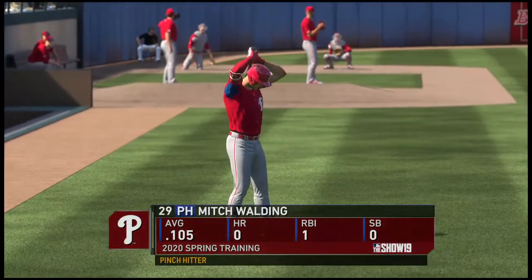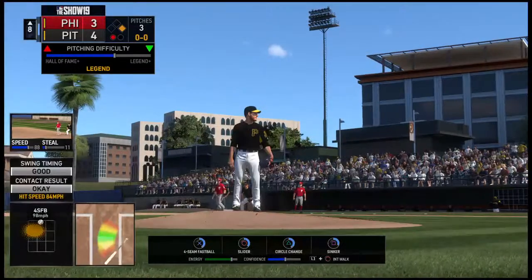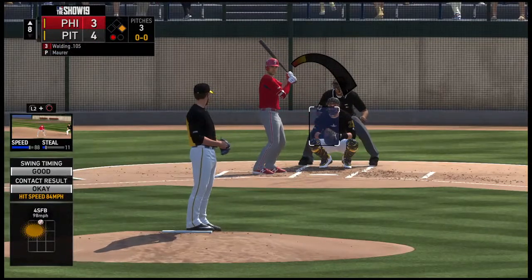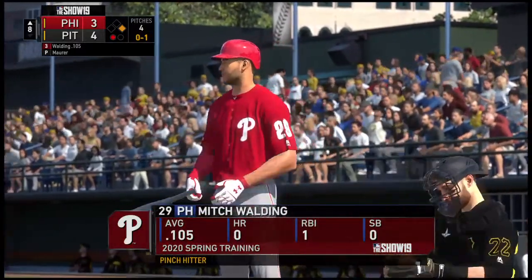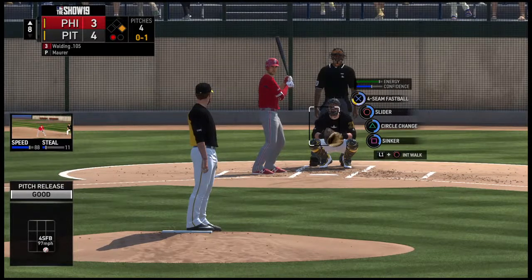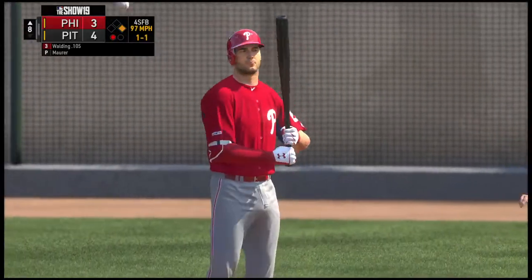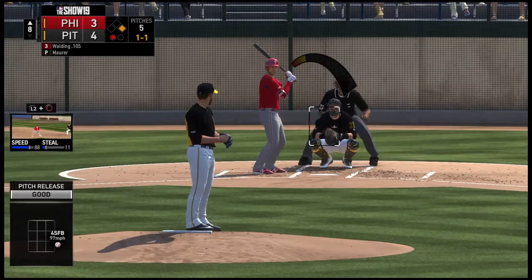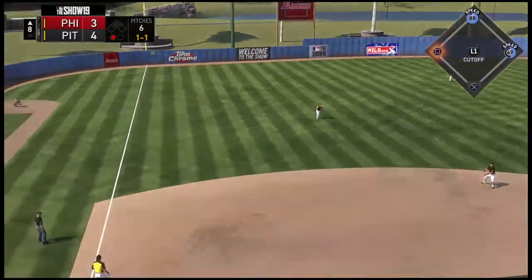Mitch Walding will be summoned off the bench here as he'll pinch hit with a runner at first and one gone in the inning. Walding. And he gets ahead here with the fastball. Strike one. From the belt, kicks and deals. Fastball just misses. That's ball one. The 1-1 home. Here's a weakly hit fly ball off to the left side. And that's in there. Base hit.